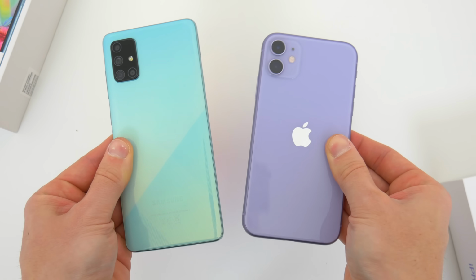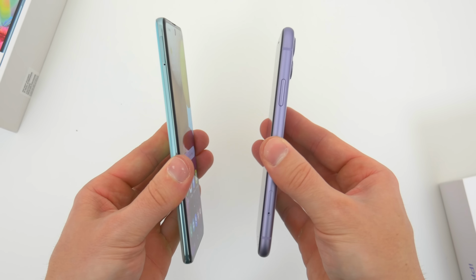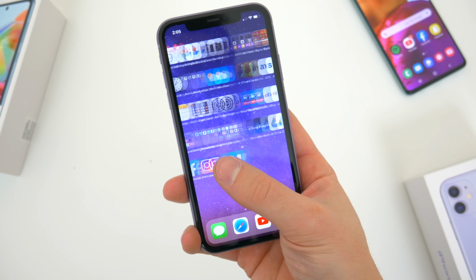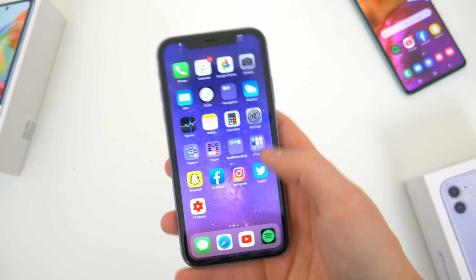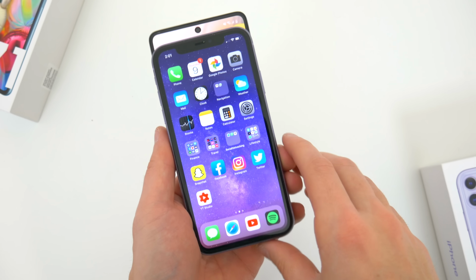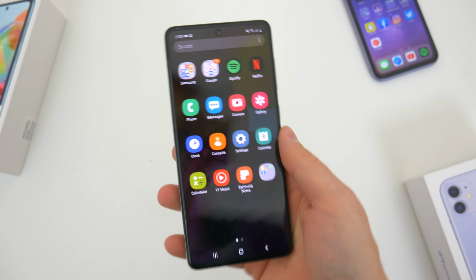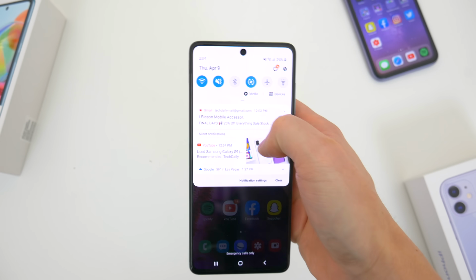Size-wise, the iPhone 11 is a 6.1-inch device, while the A71 is a larger 6.7-inch phone. In the hand, the iPhone 11 is a little chunky, but it's still comfortable overall. I always felt that it was sort of a good compromise, a big enough phone, but not too big that it's tough to handle with one hand. The A71 is obviously the bigger and taller device, and that's great if you're looking for the maximum screen size, but I realize it's not necessarily a device that fits everyone.